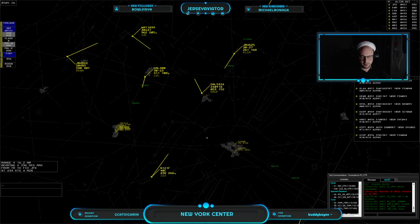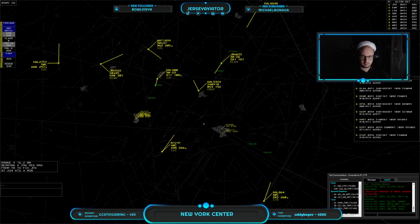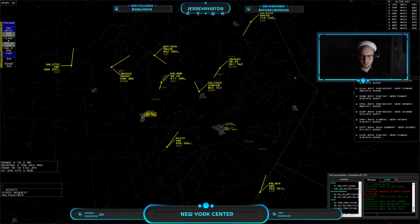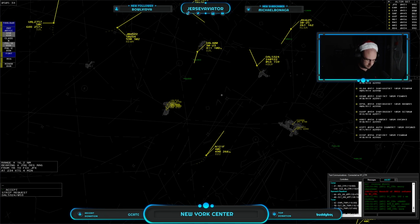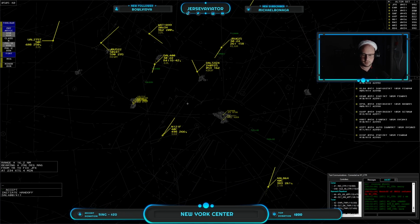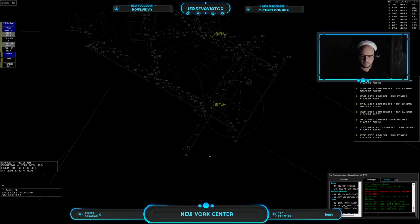Delta 5324, radar contact, say altitude leaving. Delta 5324, fast through 19. Roger, Delta 5324, climb maintain 15,000. 15,000, Delta 5324. Delta 400, Newark Tower now 118.3, we'll see ya. Newark Tower 118.3, see ya.